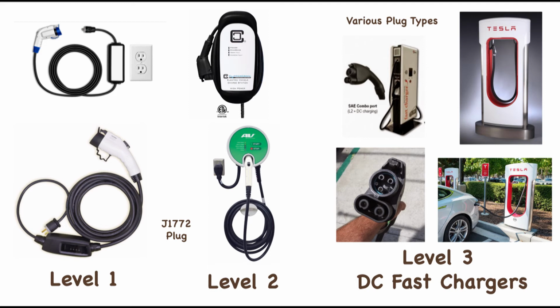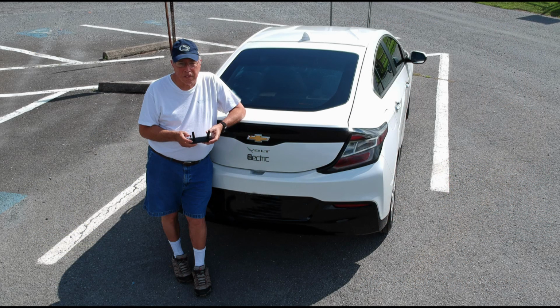Part of this group also are the Tesla superchargers. Now the Tesla superchargers are only set up for use with the Tesla, but they are DC fast chargers and are really intended to give you lots of miles in a very short period of time. So that's about all I have.